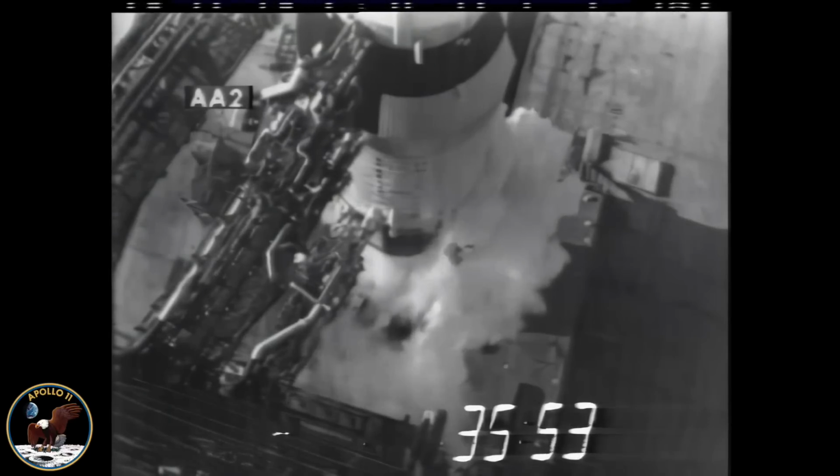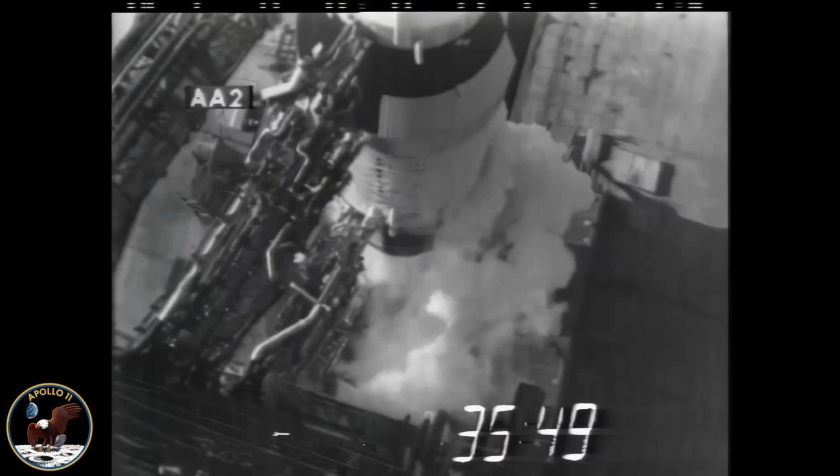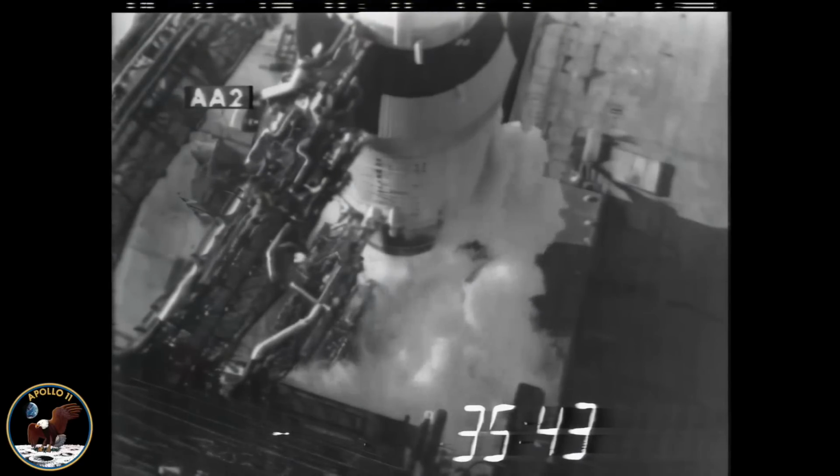This is Apollo Saturn Launch Control. We passed the 36-minute mark in our countdown. T-minus 35 minutes, 48 seconds, and counting. We've completed those range safety command checks, all still going well with the countdown.